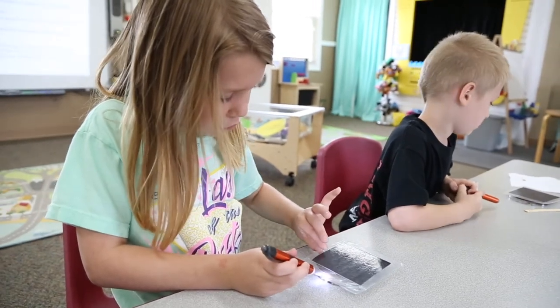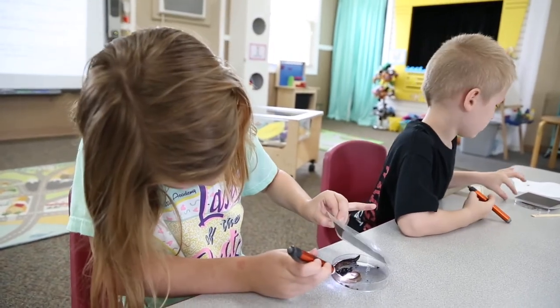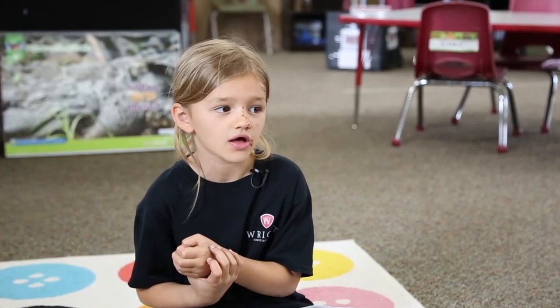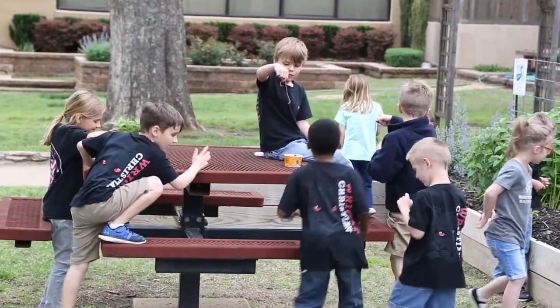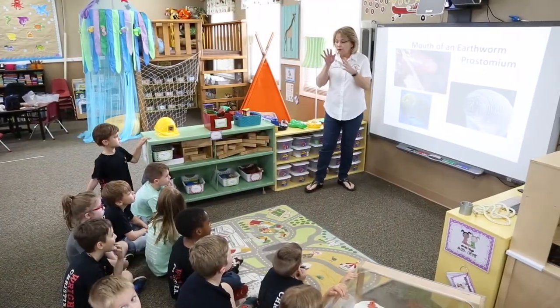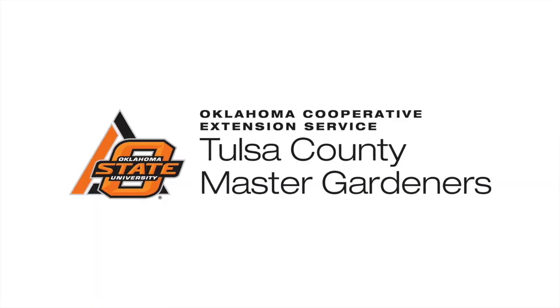Sometimes it's fun to go in there because the girls are more apt to play with the worms than the boys are. Worms are special things. They need to be in the grass so that they could survive. They're cool. I'll put them in the butterfly garden. There's a lot of joy in just giving back to the kids.